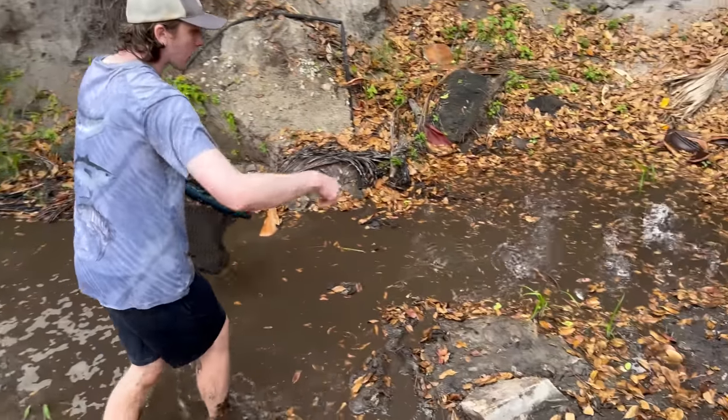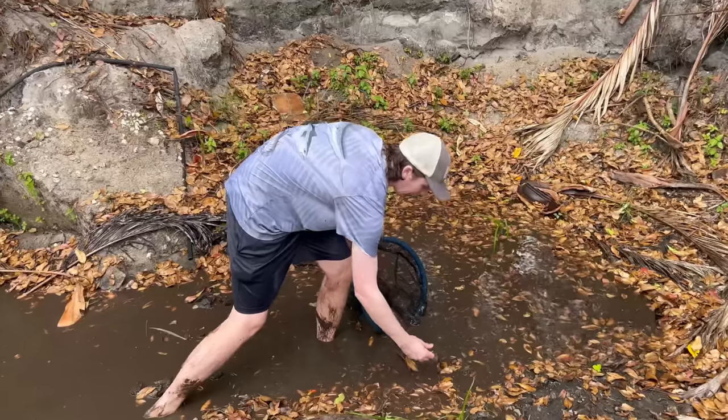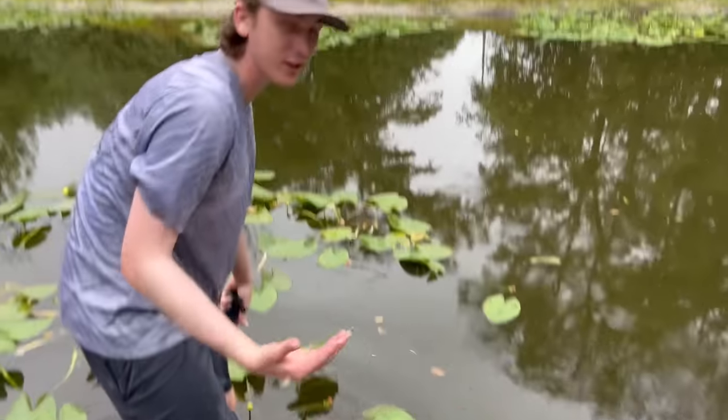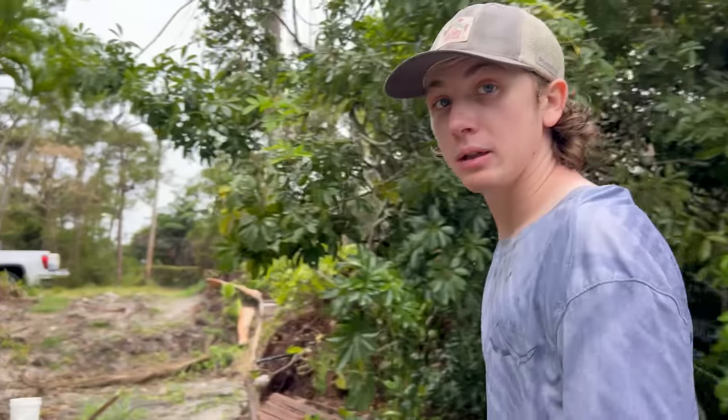Oh, right there. Fish came up. What is that? Some sort of cichlid. Oh, it's a tilapia. Lame. You're lame. It's pretty sad, guys. I just feel so bad when this happens because there's just nothing we could do. I feel so bad. But that is a tilapia we pulled out of there. Now, let's see what else we can find.